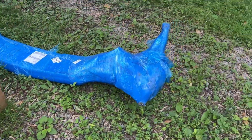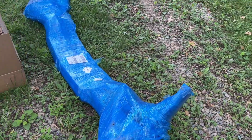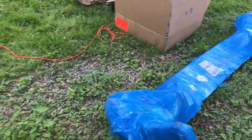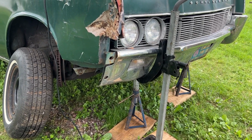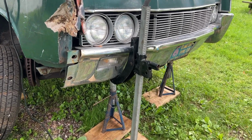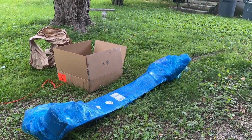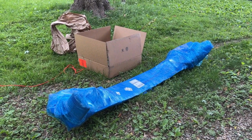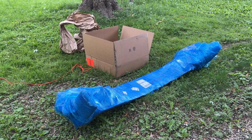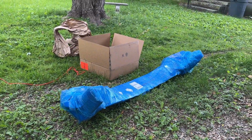And the other thing I got from this person in Minnesota was a replacement front bumper. As you can see, this one is kind of marred and dented, and rather than trying to spend money to get it straightened, if that was even possible, I just found a used one that's already in good condition. Hopefully it's in as good a condition as it looked in the pictures I saw online when I bought it. We'll find out when I unwrap it. That's it for the moment.